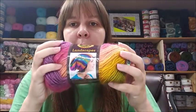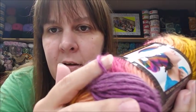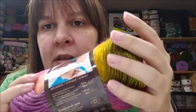We'll go with Lion Brand Landscapes, another one of my favorites. Again, it is a type of roving yarn. If you look at it, it does go from thick to thin. If you've ever worked with it, it's got quite the sheen on it. It's very gorgeous yarn. It is classified as a medium weight number 4. It can get thick almost up to a 5 and then go down to a 4.